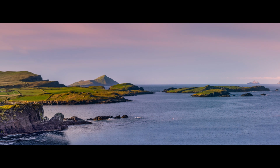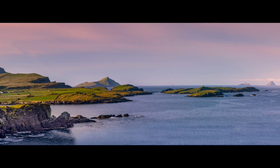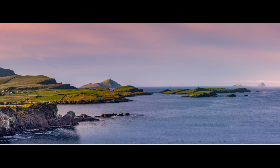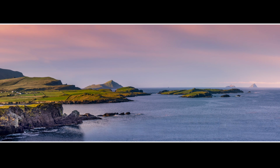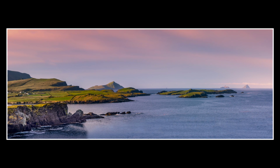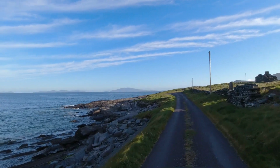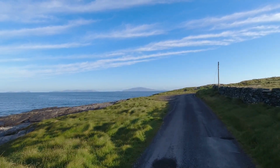Now, again, this shot is no banger, but I do like, again, the colours in the sky. I like the colours on the landscape, and again, the two little dots of the Skelligs in the distance. So following that last shot, I decided to drive down off the mountain towards the lighthouse at Cromwell Point.